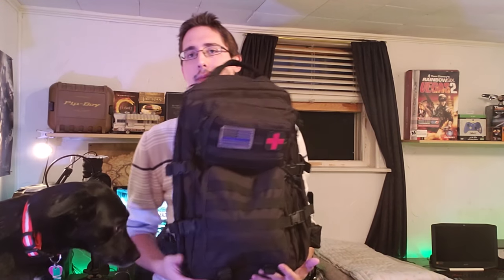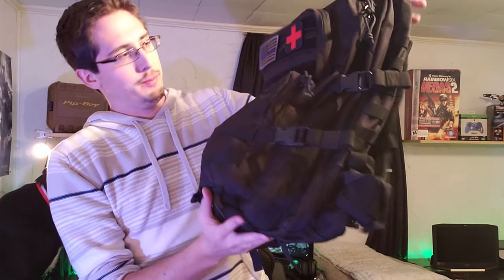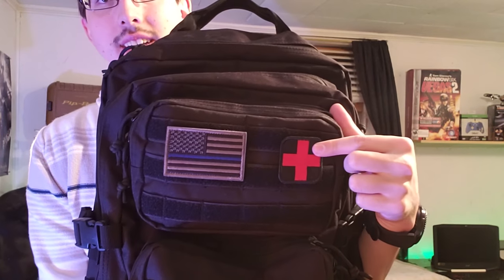Next up, we'll get with the backpack, guys. So this is a backpack I bought on Amazon. Great backpack. Carries a bunch of stuff though. It does have the camel pack ability right here. So I do have a water bladder over there that I could stick in here for hikes. On the front, we'll start with the front. I got my thin blue line American flag patch and medical patch here, because I do carry medical with me.